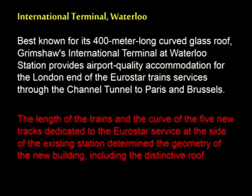Because of the curvature itself, the amount of glass and the amount of material which would be required to build this kind of a roof is enormous. So that is probably why this kind of a roof system is abandoned, not used in this kind of buildings. And they keep saying Eurostar, but Eurostar stopped its services at Waterloo and they have commenced the trains at St. Pancras railway station a few years ago.